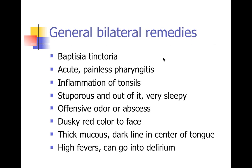Another bilateral remedy is Baptisia tinctoria, and this is acute painless pharyngitis, inflammation of the tonsils. They're stuporous. Stuporous is kind of semi-comatose. They're kind of out of it, very, very sleepy. Offensive odor, which is similar to the mercurius. The dusky red color to the face might be confused with belladonna, because belladonna tends to get a red color to the face. A thick mucus, a dark line in the center of the tongue.